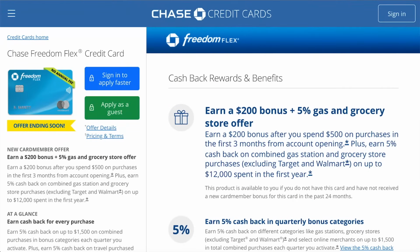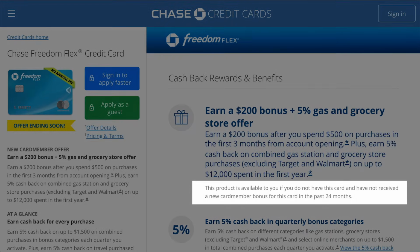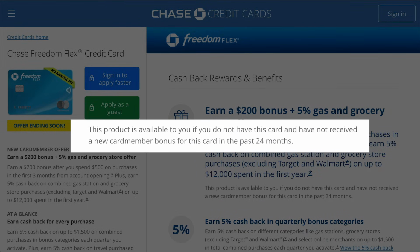How about the Chase Freedom Flex, which occasionally runs elevated welcome offers that a lot of people want to get? You'll notice, however, that the fine print does say that the product is available to you if you do not have this card, meaning already open, and if you have not received a new cardmember bonus for this card within the past 24 months.